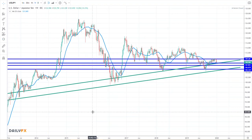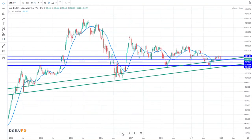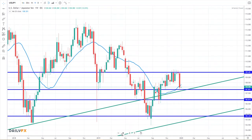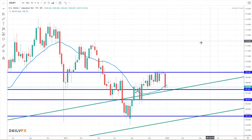The movement on dollar yen isn't quite as fluid as some of the other currencies, but you can still make some nice pips off of it.